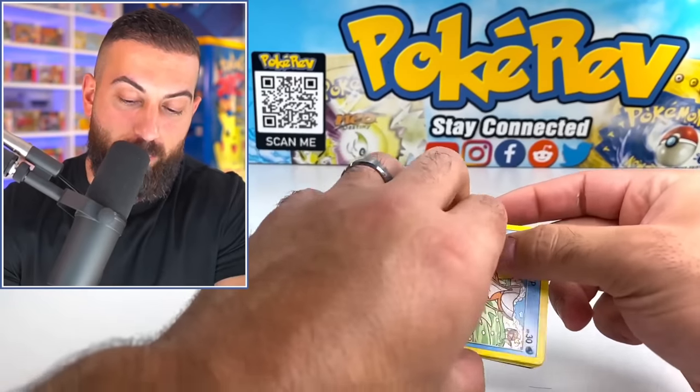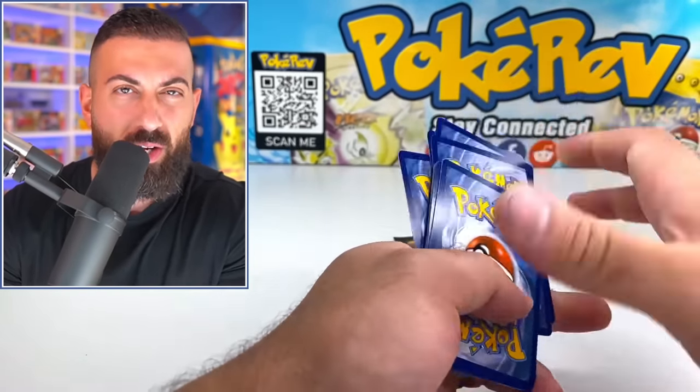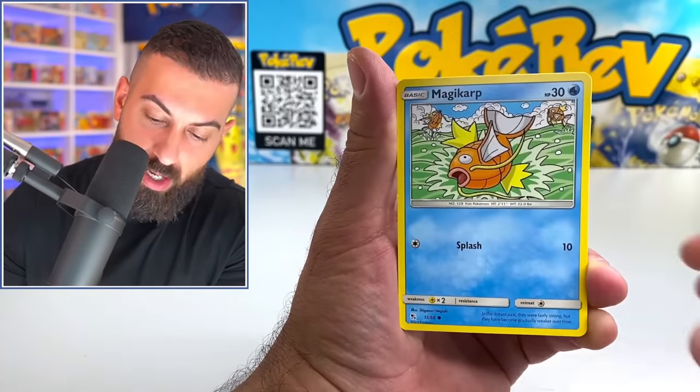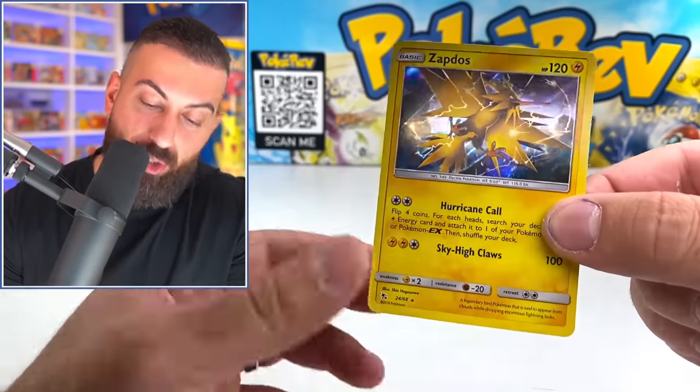Let's see. So I guess each one of these packs is technically like between, I don't know, like $10 to $14 a pack. That's probably about right. Something like that. Farfetch'd, Brock's Grit. All right, let's see if we get something nice out of this one. We actually had hits out of both booster packs. Zapdos, okay, it's a regular holo.